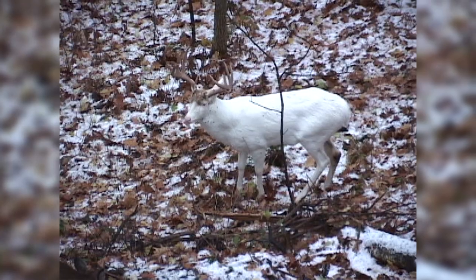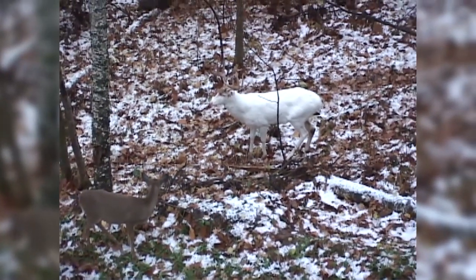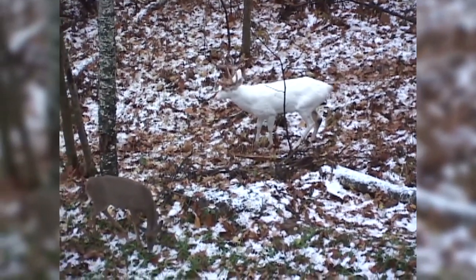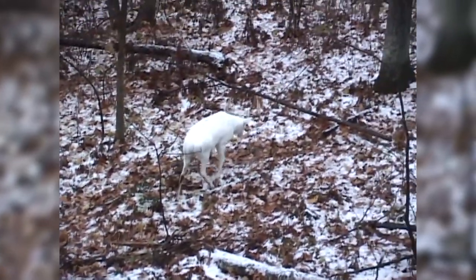When he was three, he actually came by my tree one cool November morning, and I had my camcorder with me, and I actually rattled him down to me, came right to the base of the tree. I got pretty good footage of him, probably 20 minutes of footage. He messed around with a couple button bucks, then he went down the ridge, and I grunted him back.